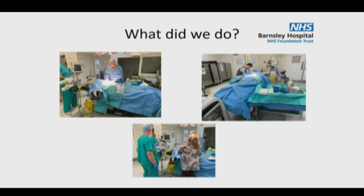This is what we set up. We tried to make it as realistic as possible. The person in the flowery top on the bottom is yours truly. The surgeon didn't turn up for the day, so I had to improvise and be the surgeon, which ended up being quite a good thing to do, because it meant that I could lead the scenario and push it in the direction that I wanted. So for future reference, that was a learning point for me. It's something that I will continue doing.